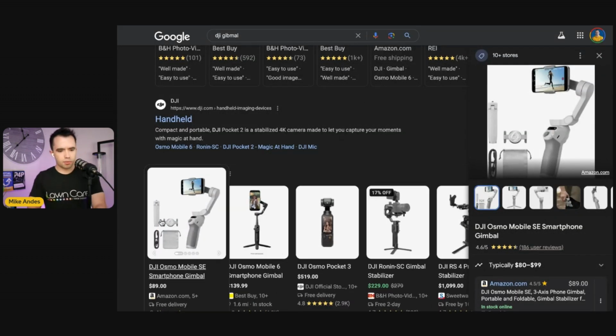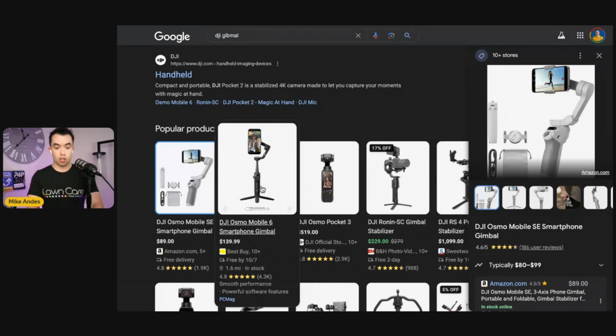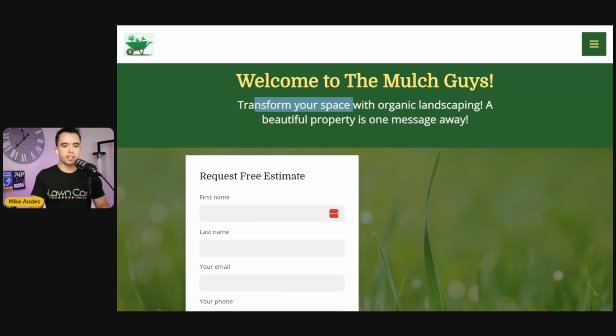All right. So this Osmo is literally like $90. It'll make your videos so much better. Now, the new Osmo Mobile 6 is supposedly really good too. It's an extra $50, but this will take your videos from like a 7 out of 10 to a 9 out of 10, using just your mobile device, like your cell phone. Your cell phone literally can shoot in 4K. If you have a gimbal on it, it makes it really smooth and takes your production level to the next level.